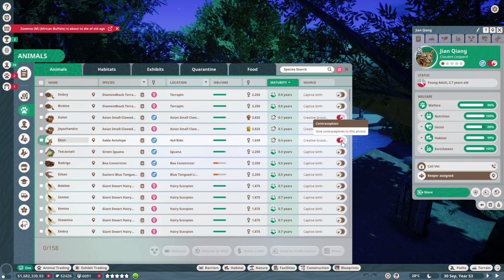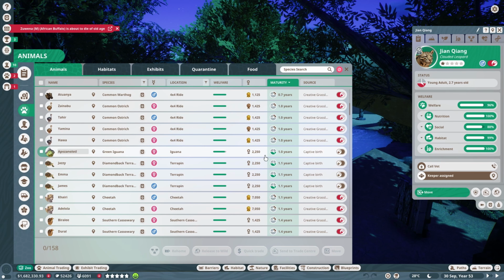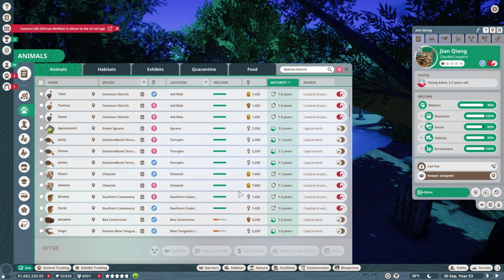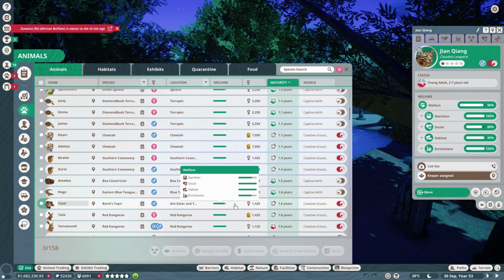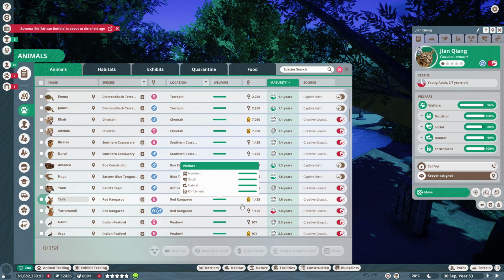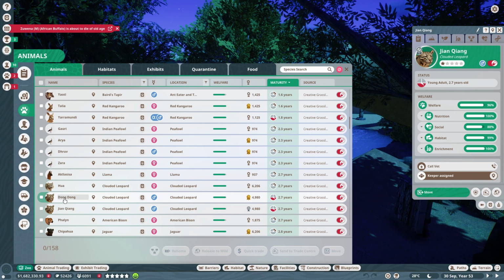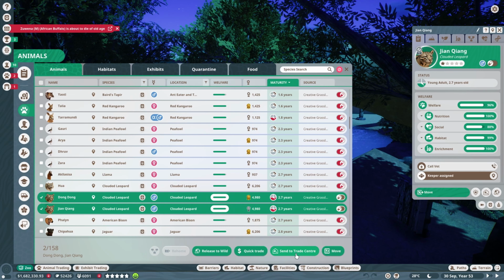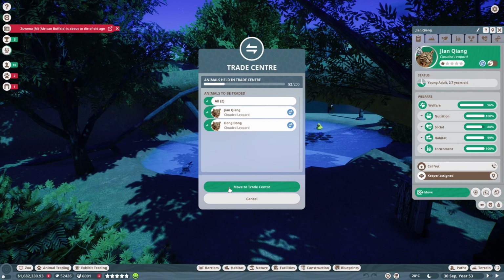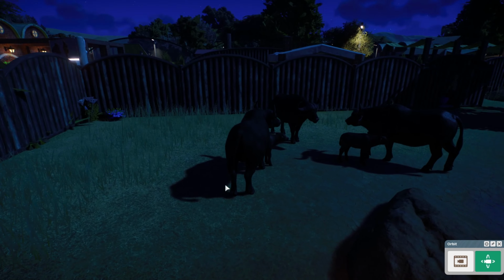Oh yeah, sable antelope, okay, so we've just had one of those. We do need to sort out our exhibit, so that's fine. Cheetahs, southern cassowaries, okay, yep, you're fine in our bear's taper. Got a grown-up kangaroo. Again, I'm not fussed about the grown-up kangaroos because their habitat's really quite big and they're all on contraception as well. Yes, okay, so clouded leopards, let's take them off and put both of those in the trade center. And the mum is about to die of old age in the African buffalo, and look, they are all together as a family.